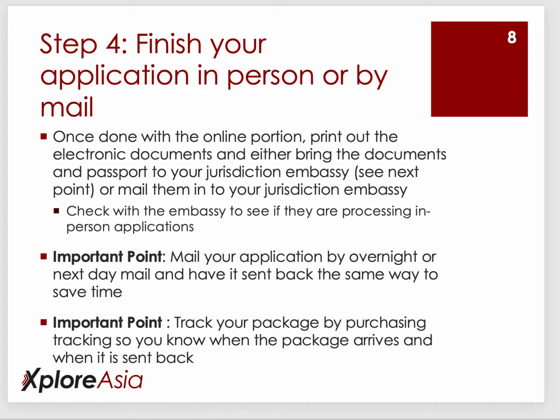If you mail your documents in, we highly suggest that you mail them by overnight or next day mail and have it sent back that way, as that will cut a few days off of the time that you get your visa back. Totally up to you if you want to do this. It's just a good recommendation. Our other recommendation is that you track your package by purchasing tracking to make sure that your visa or your passport will get to the embassy and be sent back. That way you can track to see where your documents are. And if anything were to get lost, the mail will be able to find it if that happens.